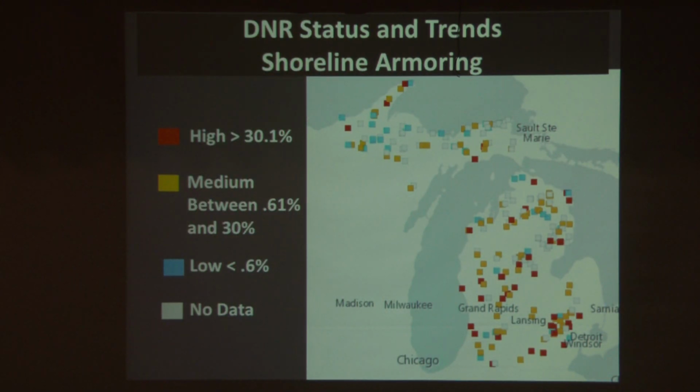To give a little perspective, the DNR has status and trends lakes throughout the state. When you start getting above 30% hardened shorelines, that is considered high impact. Low impact is only at 0.6%. When you look at that, the overall ecological health is at a pretty low percentage. And of course, the lower part of Michigan has the most intensive hardened shorelines, and as you go further north, it gets less and less, but not in all cases. So think about what's going on in your community and with your lakes.